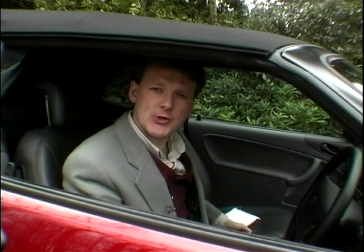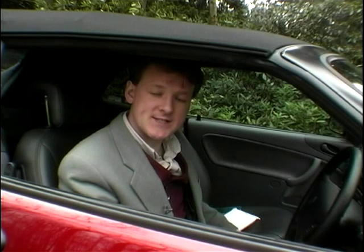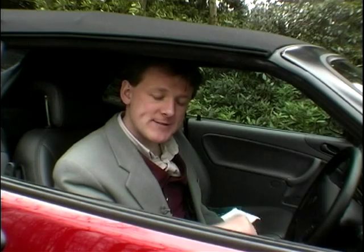Now, hang on a minute, you're thinking, this is a 900 surely. Well, it's not. This is the all-new Saab 9.3 and it's had major revisions over the 900, or so Saab tell us.